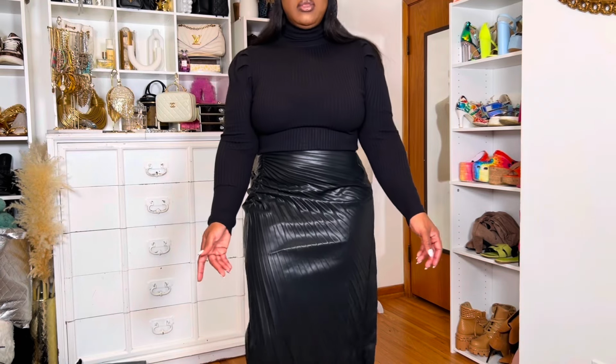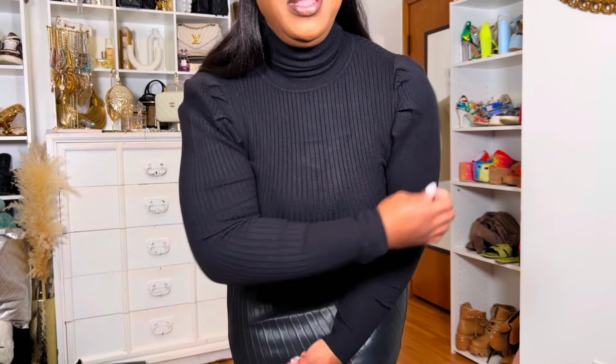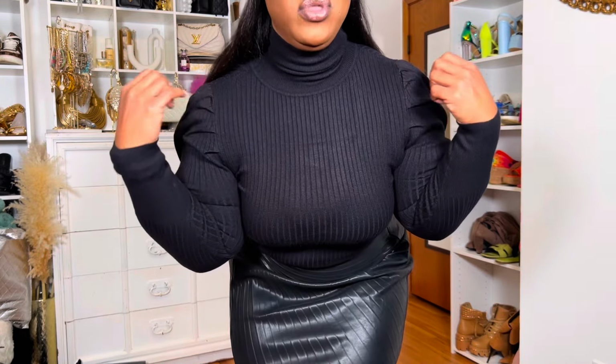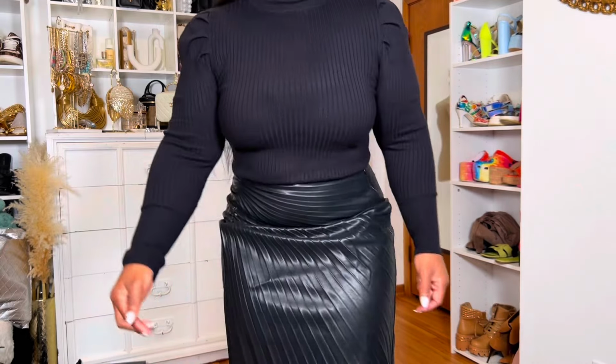And then this turtleneck, this is also from Fashion Nova. It's like a thin knit, stretchy sweater material, and it has these little shoulder pads. I know I must have lost some weight, because you would never, ever see me with shoulder pads or ruffles on my shoulders like this, because I already have such wide shoulders. But I'm not minding this. I think it actually looks really good.